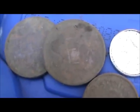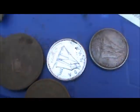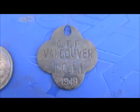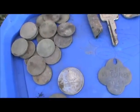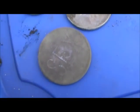I got some of these tokens, they're sex tokens. I got two, he got one. I got a nickel, a couple dimes. JP scored a really cool dog tag. Quite interesting, 1949 City of Vancouver dog tag. That's a really good find. He ended up getting a key. He got about 25 coins almost, something like that. I got 30 coins. That's a sex token, quarter.